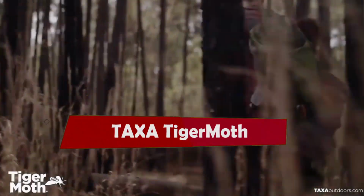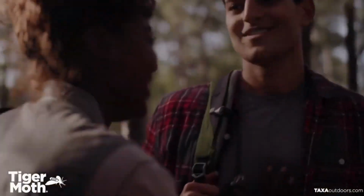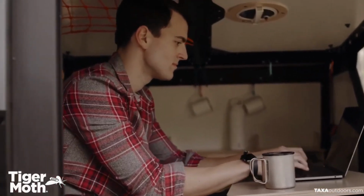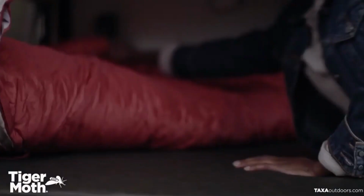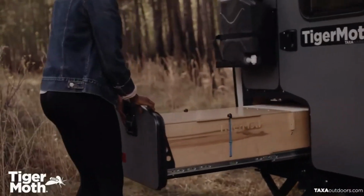TAXA TigerMoth. The TigerMoth is a caravan that can take you and your friends on an epic journey across any terrain. You can fit up to 5 people by adding a cozy tent on the roof. The sturdy wheels and tires can handle any road, and the solar power system can keep you off the grid for a week. You can enjoy the fresh air and the views through the clever doors and hatches.